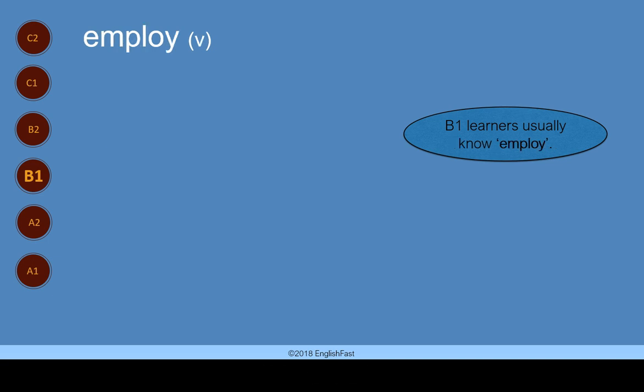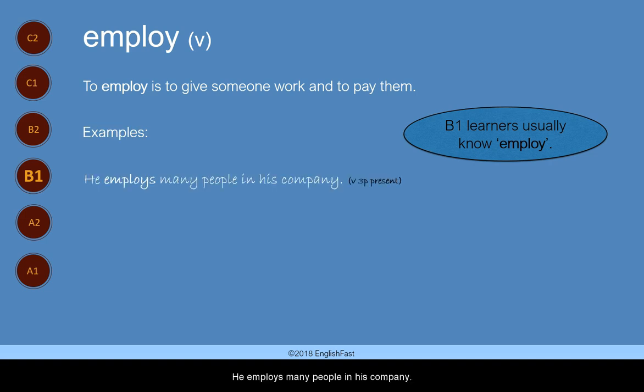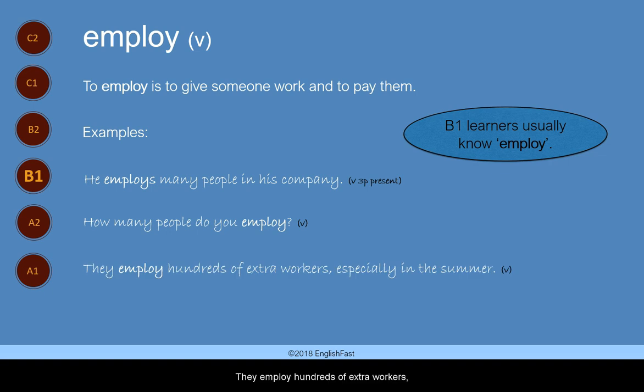Employ. Employ is a verb. B1 learners usually know employ. To employ is to give someone work and to pay them. Here are some examples. He employs many people in his company. How many people do you employ? They employ hundreds of extra workers, especially in the summer.